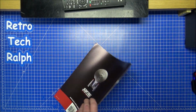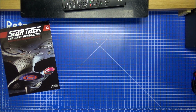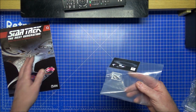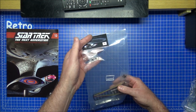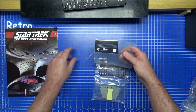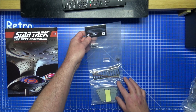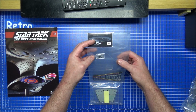So let's get a little bit better lighting in here. Magazine to one side. Right, parts. Let's have a look. Bag 47. I'm still not sure, because I did say there was going to be 100 episodes. If there's 100 parts, we are nowhere near finishing the saucer section yet. So it has to be 100, maybe 120 magazines. That means there's a stack of parts, probably about 400, maybe 500 part kits. I don't know if I'm happy with buying all these.